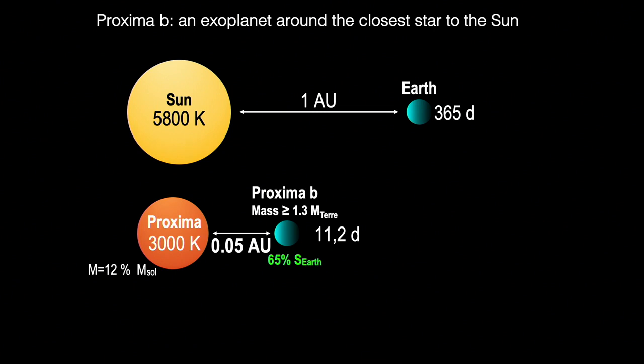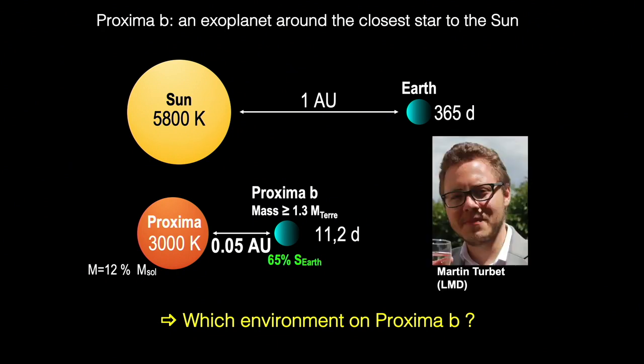But Proxima b is well located. It's a little bit inside the habitable zone compared to the Earth. I mean, outside, a little colder in terms of flux, but it works very well. And it was very interesting to explore the environment of Proxima b. So there have been several papers on that. I wanted to mention the work by Martin Turbet.